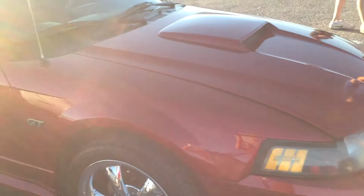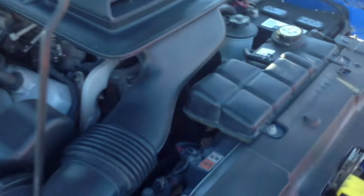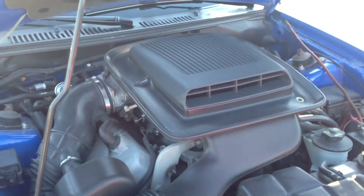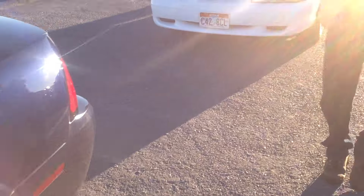This is the Redfire GT right before it got totaled. It was a really nice car, 80,000 miles on it back then. And then here we have the blue Mach 1. This is actually my friend's Mach 1, and I'll be doing a story about this car soon. But he went down to the races with us. You know, he lived about an hour away, so we didn't see him very much. There's my Bullet, naturally aspirated, 373s, headers. That's all it had. It was running 13.9s at the Vegas track, which is actually pretty good.